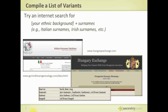And compile a list. There are a lot of great internet websites that can help you out. Compile a list of variants that you can start working with, so that when you're doing your searches, you're making sure you're searching for and covering all the different variations that you're going to run across. Look for surname databases, like the Italian surname database that I have up here.